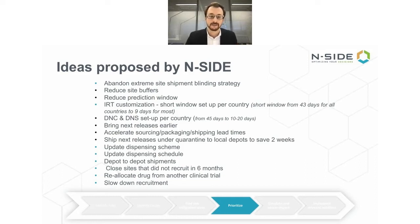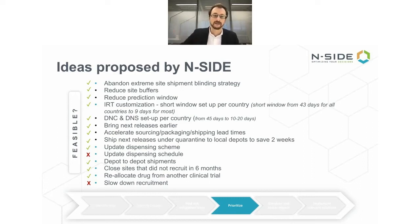Of course, some of these ideas are not feasible. For example, updating the dispensing schedule was not accepted because one thing we could have done here was adding visits or unscheduled visits between planned visits in the protocol to minimize the dispensing in the short term and give, for example, only one kit to patients instead of two, and have them come back a bit earlier to get the second kit. It was not something that the ClinOps felt comfortable doing. It definitely impacts patient centricity, so it was discarded as not an option. And we could also have slowed down the recruitment, but that's definitely the last thing that even we want to do. It's also because we don't want to impact patients that we are working together to solve these risks through other innovative solutions.